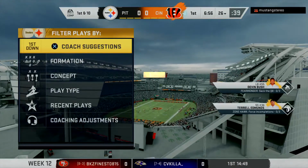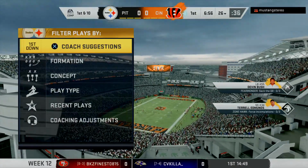Yard line just across the 25. At their own 26-yard line.